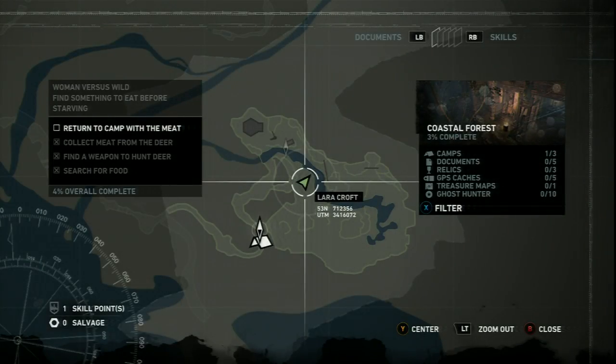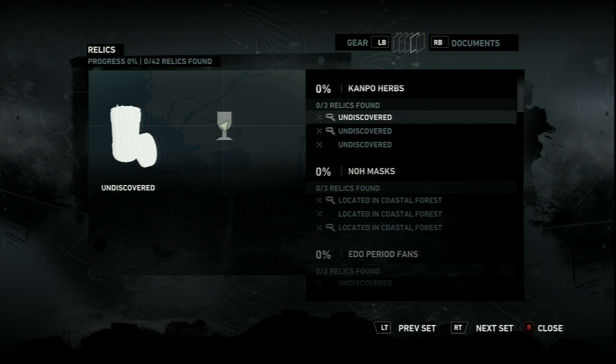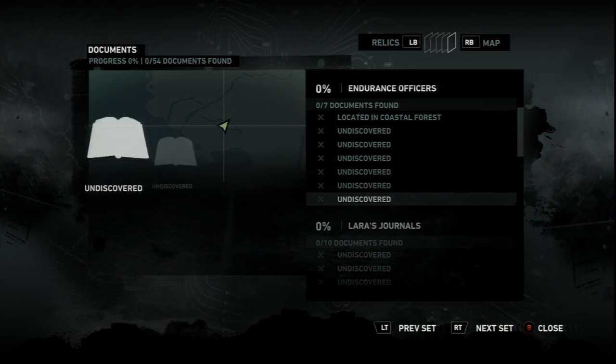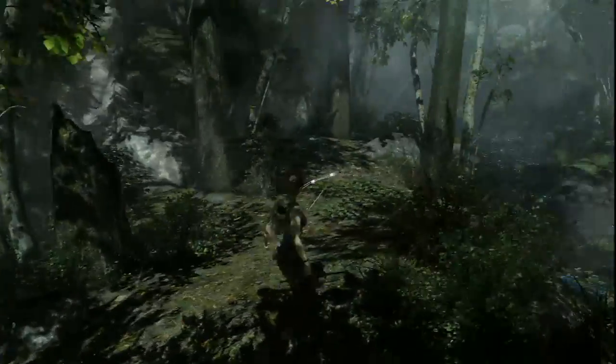So again, the documents are the one collectible I would encourage you to actually go out of your way to find, because they do fill in parts of the story that you wouldn't get otherwise. But all the other stuff is just kind of trinkets. You get experience for finding it, but that's about it. Well, let me make it to the next waypoint.